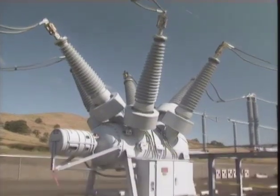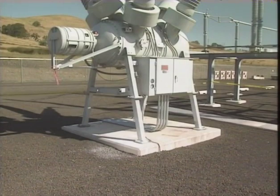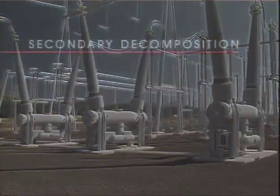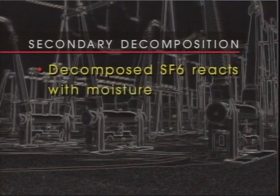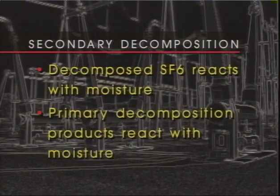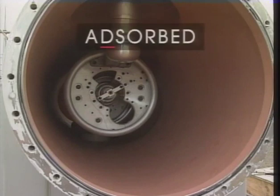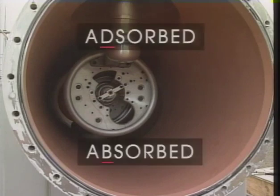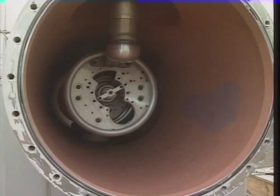More substantial quantities of metals may be vaporized by internal fault arcs. This would result in higher quantities of decomposition products. Secondary decomposition products are created when decomposed SF6 reacts with moisture or when primary decomposition products react with moisture. The biggest sources of moisture in gas-insulated equipment are adsorbed moisture and absorbed moisture. Adsorbed moisture is water molecules that stick on the inside surfaces of the equipment. Adsorbed moisture is not visible. It doesn't appear as condensation, but the amount of adsorbed moisture can be significant.